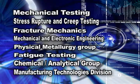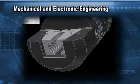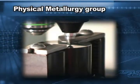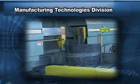The laboratories of WMTR are organized into 8 advanced groups: mechanical testing, stress rupture and creep testing, fracture mechanics, mechanical and electronic engineering, physical metallurgy group, fatigue testing, chemical analytical group, and the manufacturing technologies division.